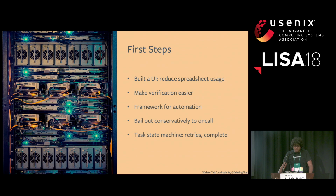In parallel, my team was also working on a framework that would run automated migration handler jobs, which would take a set of retiring machines, take a set of replacement machines, look up what kind of migration handler to run for them, and spawn those jobs. Any sort of failure in the jobs would end up in the framework bailing out to the service on call through a task ticket. And we built a state machine over the internal ticketing system that would allow on-calls to do things like trigger retries of their automation, or just mark the ticket as complete and mark those machines as ready to decom if they did it manually.